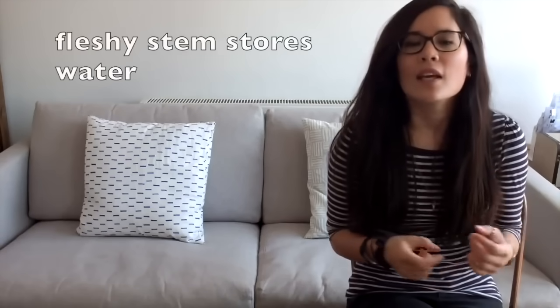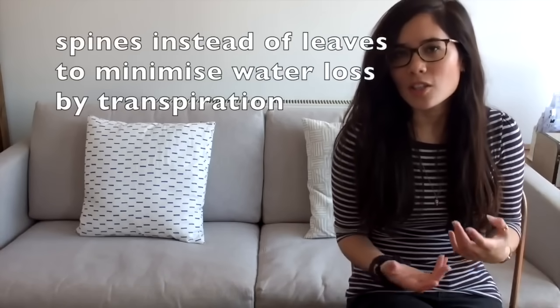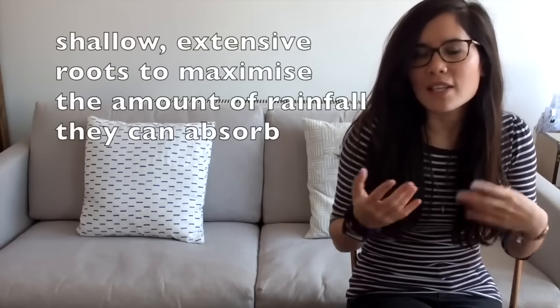Right, lastly, let's look at the cactus. Now the cactus obviously again lives in the hot environment. It stores water in its stem. It has spines rather than leaves, and what that does is it prevents water loss by transpiration. They have shallow, extensive roots. I hope that makes sense to you. Basically, their roots spread out a very long way, meters and meters away from the actual plant, and what that means is if it rains, then the plant can absorb as much of that water, even if it's really far from them.